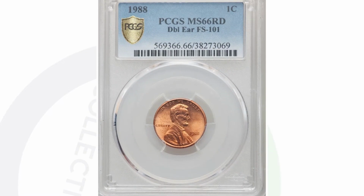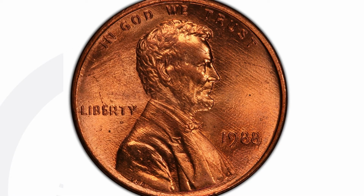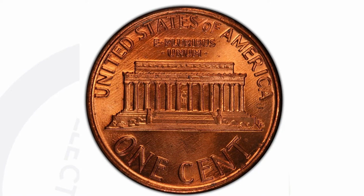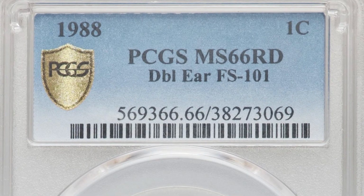Here's a 1988, another one of my favorites to look for. The 1988 double die obverse. It has that doubled ear, so always pay attention to the ear on the Lincoln cent from 1988, as well as 1984 and some other dates. I have other penny videos, tons of penny videos here on YouTube that show you other errors to look for on other dates. This coin ended up selling for over $3,100. All because of that doubling as well as the grade. It's graded at a mint state 66 red, so that grade helps out that value tremendously.